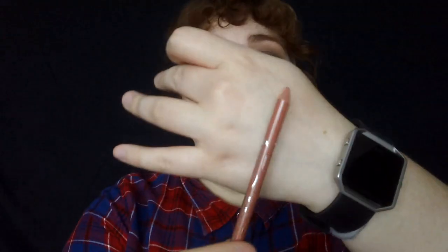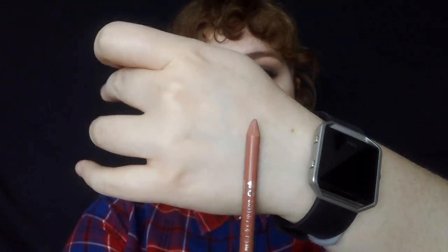I'm not concerned. If I end up really liking it, I can just run out and get another one that'll cost me $3. It's not a big deal. But this is the Essence lip liner, and this is the shade 11 In The Nude. It's just, as it sounds like, a nudie neutral, pinkish, kind of beigey color.